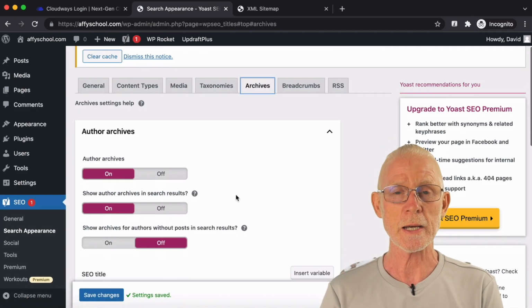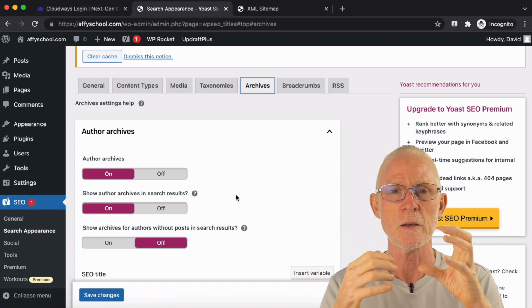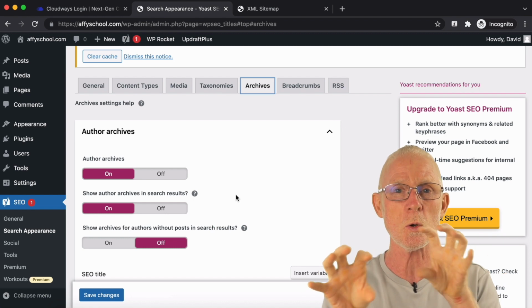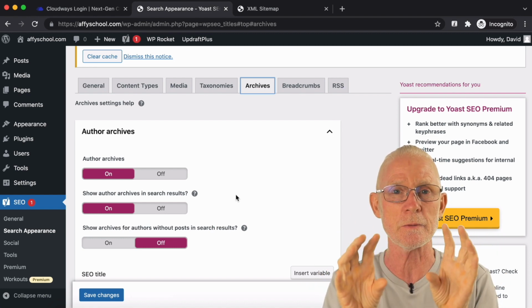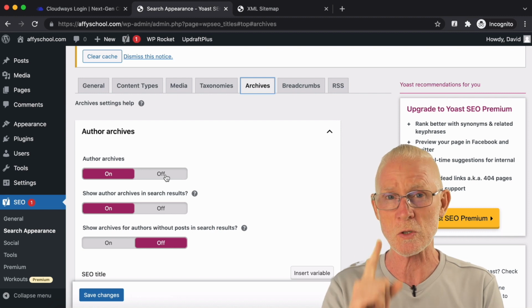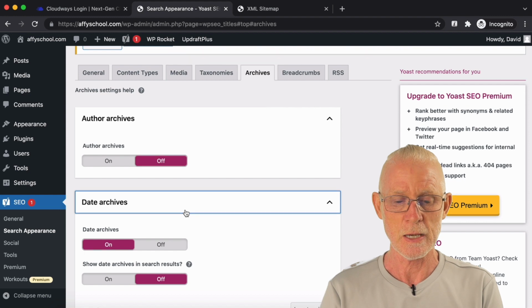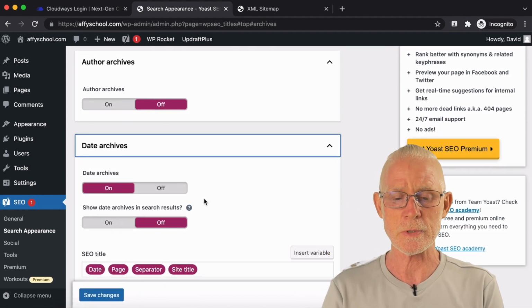Archives, author archives. Every time you have a different author on the system, they get a set of records about what they produce. So each author basically can have their own set of posts and pages. I don't like that on the system because usually it's just me. So I'm going to click that, and the date archives, again, a categorization around date.